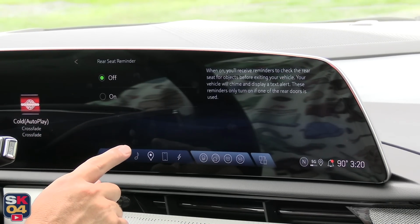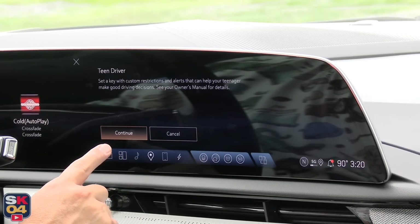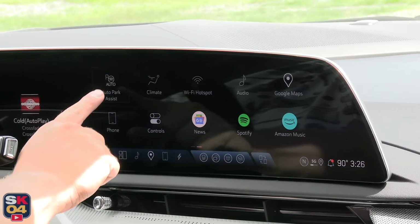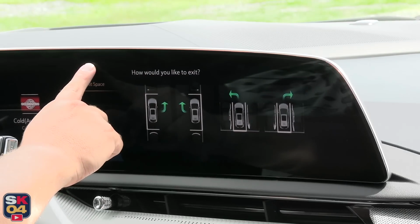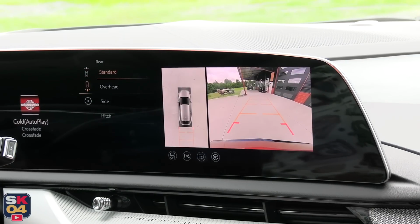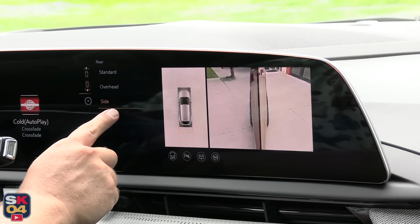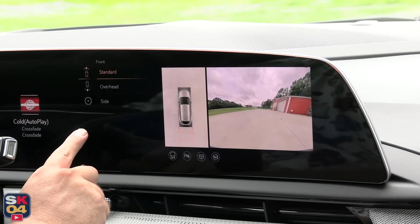Additional standard safety technologies include adaptive cruise control, an HD surround vision camera system, a rear camera mirror, heated wiper park, enhanced automatic emergency braking, intersection automatic emergency braking, reverse automatic braking, rear pedestrian alert, and side bicyclist alert. You also have buckle to drive and teen driver systems. As I mentioned, a head-up display is included with the Luxury 2 and Sport 2.